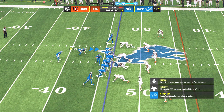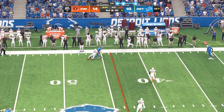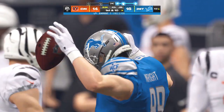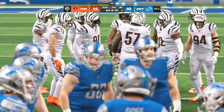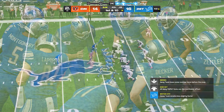A huge 3rd down conversion. They'll try the air now with Goff. He's got right on the short throw, and he'll work it across midfield inside the 45. 11 yards there and a Lion 1st down. This is something you got to be wary of defensively. Just because they're in the mode of trying to burn some clock doesn't mean they won't pass it, and they got good yardage out of that one.